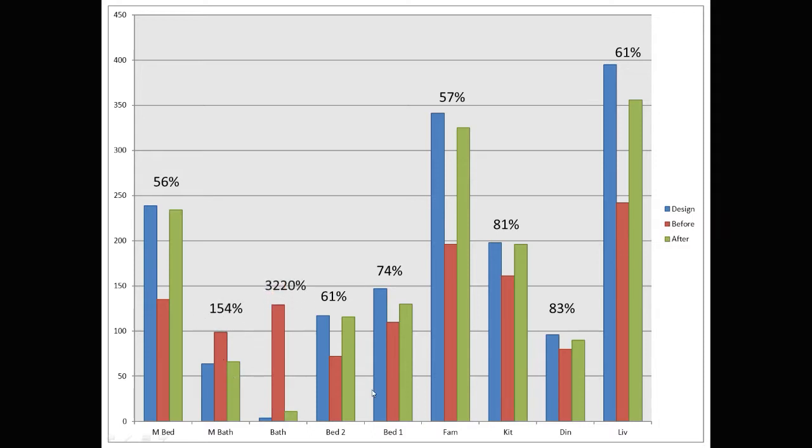In the hall bath, we were at 3,220% over what it really needed. That's one reason why that room was freezing. Now, if you look at our green, you can see that we're very close to where we need to be with the blue, and so the design is about as good as it's going to get. You really couldn't tweak it any farther than this, and so we should be delivering air where it's needed, when it's needed, and so the house would stay nice and comfortable.